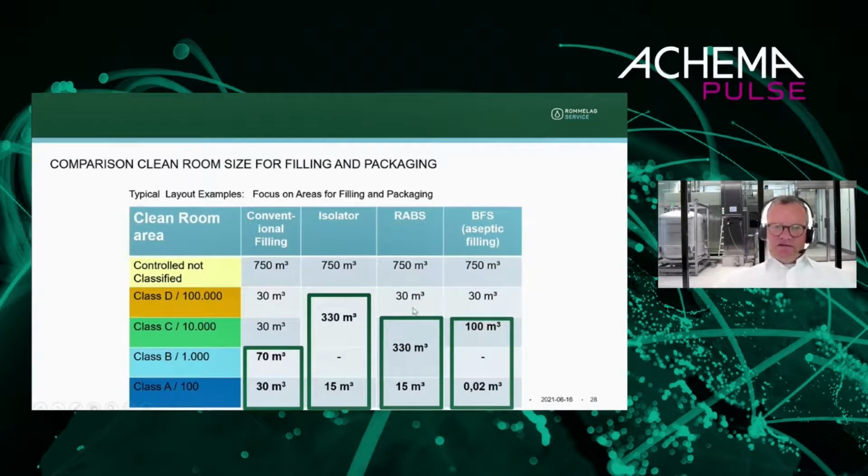For the RAP system, we can see the shift more to a higher cleanroom class because it's only a restricted area, a restricted access. It's not completely closed. So we have a higher cleanroom class, but nearly the same size as the isolator filling concept. If you have a look at the blow fill seal filling technology, there we have for aseptic filling a class C area. The space is much smaller because of the smaller footprint of the machine itself than for isolator or RAP system.